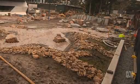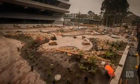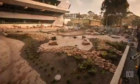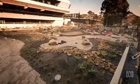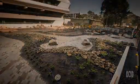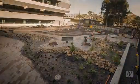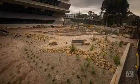Well, not that sort of rock. What you're looking at is the construction of a most unusual rock garden. It's a garden inspired by the geology of Victoria, featuring a brilliant arrangement of nearly 500 rock specimens collected from every corner of the state, making this living geological map at Monash University's Clayton campus the largest outdoor earth sciences laboratory in the world.